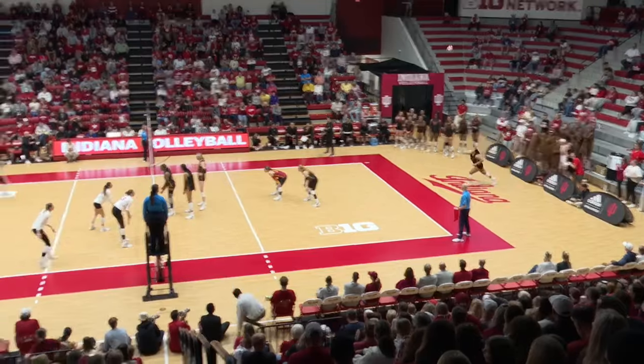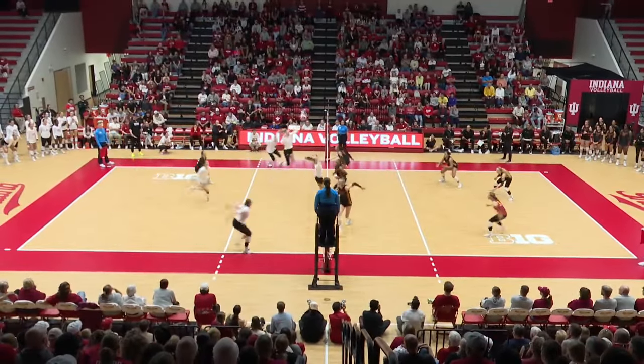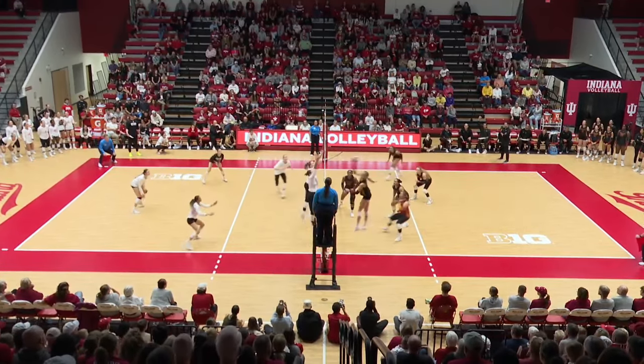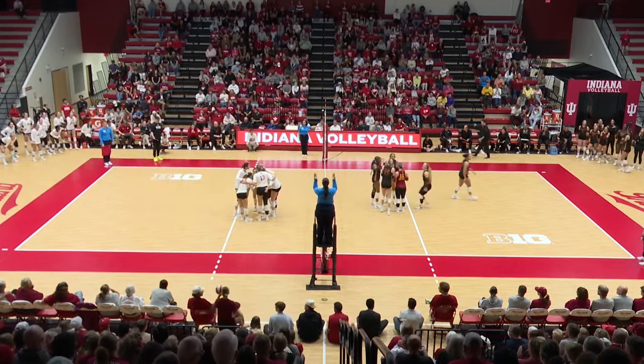Here's Tuaninga again. Throws it up in the air. Gary the dig. Hayworth back set. Tatum swing. Good dig by Trubin. Batenhorst tries to pop this one over. It goes off the hand of Tatum and out of bounds.